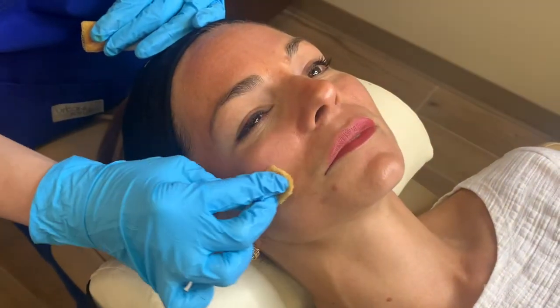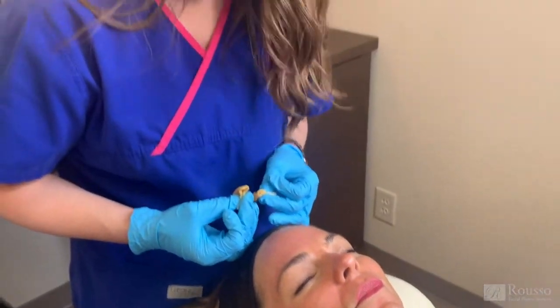The great thing about this particular chemical peel is that you can get pretty close to the eye with this one. So it really helps with those fine lines around the eyes. So I'm just feeling a slight burn and a slight smell. So this is very tolerable. So there is a numbing agent that is in this chemical peel. So after about the first 30 seconds, she's not gonna have any discomfort at all.